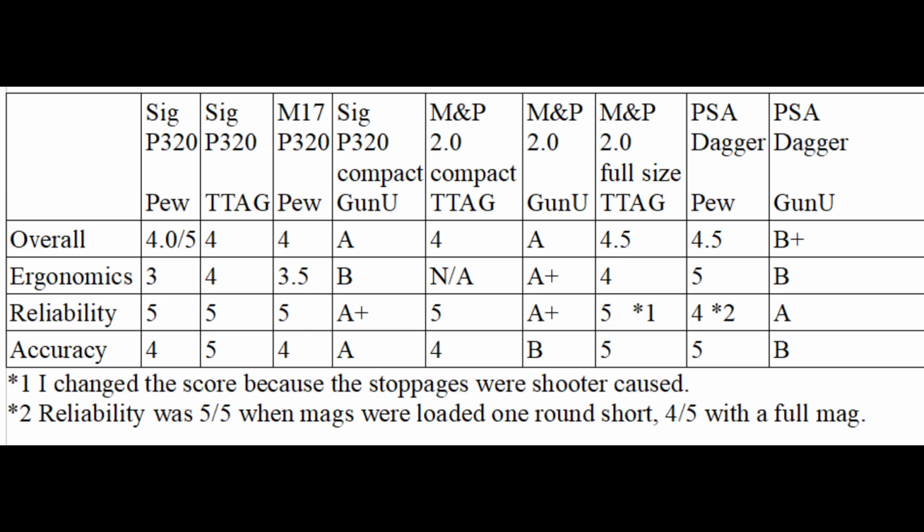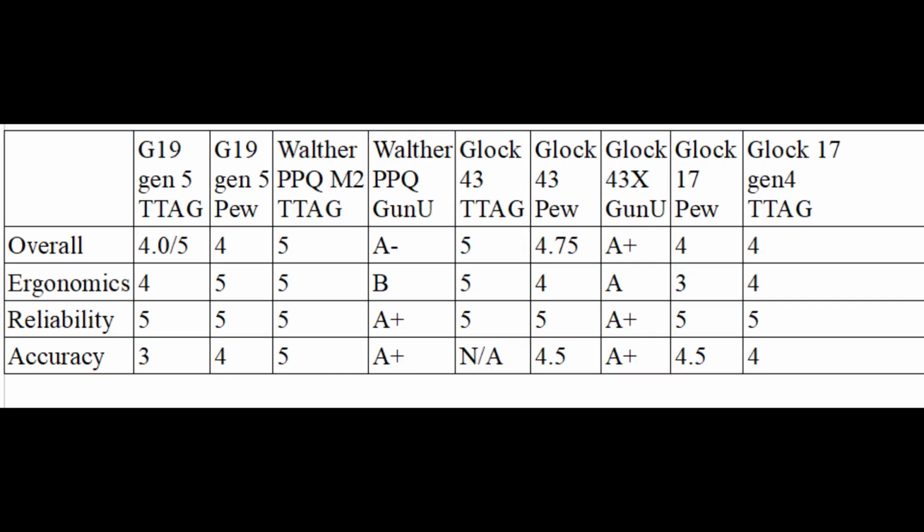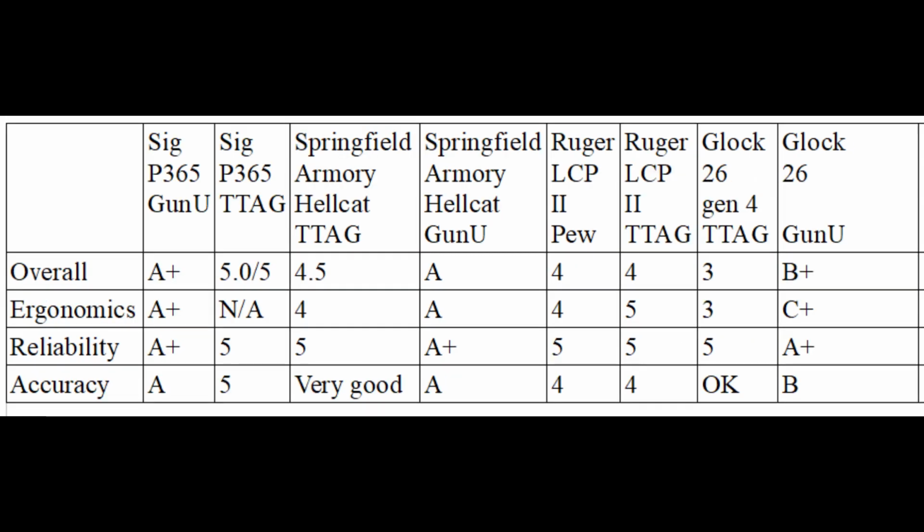I tried to get at least 2 reviews for each gun for a more thorough comparison. The attributes ranked with numbers use a 5-star scale unless otherwise noted. I have the reviewer listed under each gun entry. Pew for Pew Pew Tactical, Gun U for Gun University, and TTAG for The Truth About Guns.